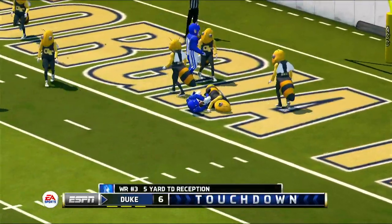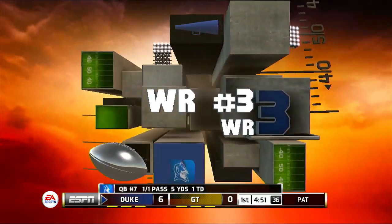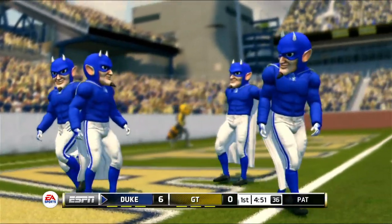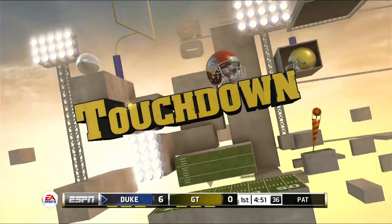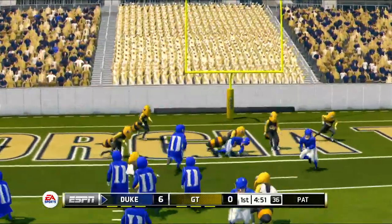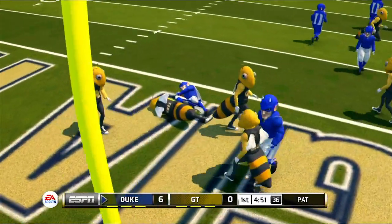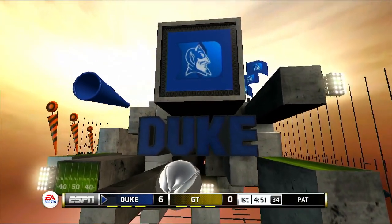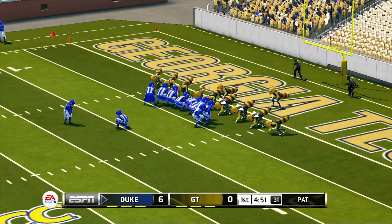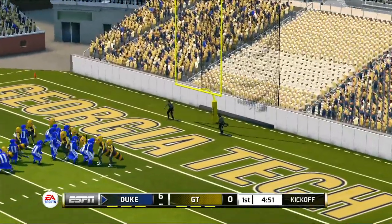Caught in the end zone for the touchdown. That'll be a big boost. You always want to capitalize on these short yardage situations, and that pass was an excellent call. He makes the PAT.